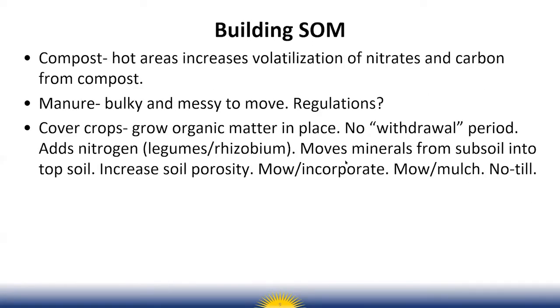All right, so how do you build your soil organic matter? People get mad at me because I'm not a composter. I don't believe in composting because in hot areas, you increase volatilization of nitrates and carbon, and those are the things that you need in the soil, right? So if you're in a really hot area and you've got this exothermic reaction, this heat releasing reaction of composting, then all the stuff you really want in the soil is being lost to the atmosphere because of the heat. So I'm not really a fan of composting.